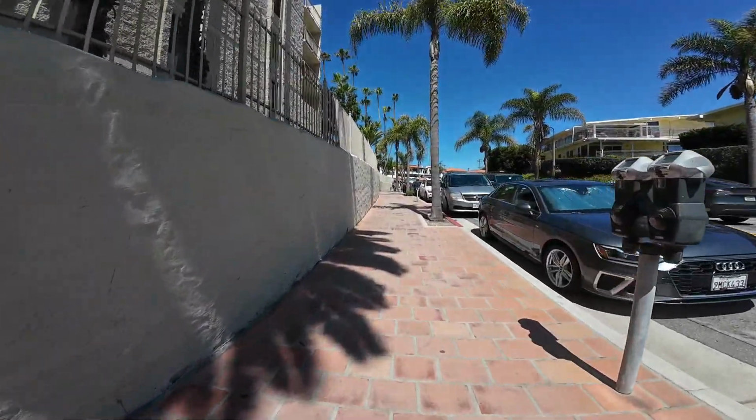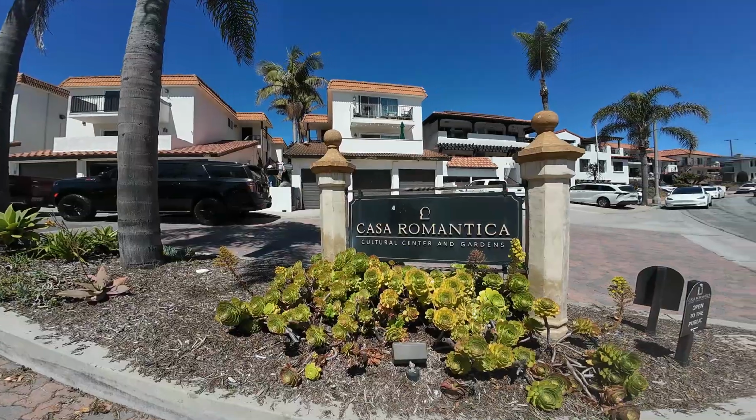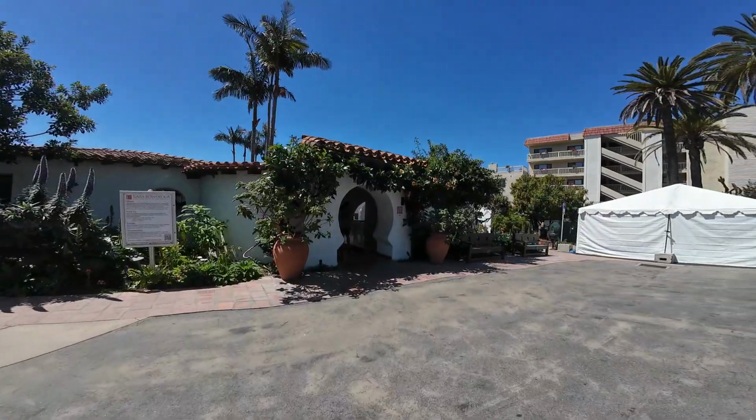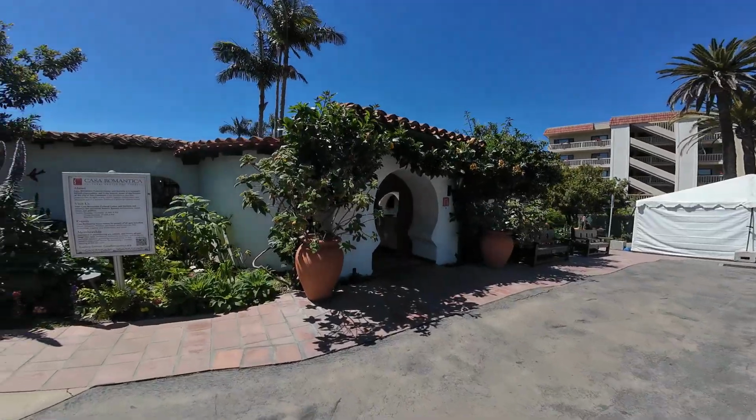I decided to start the first part of my adventure on foot and headed up Avenida del Mar towards Avenida Granada to see a historical house owned by the city of San Clemente called Casa Romantica.